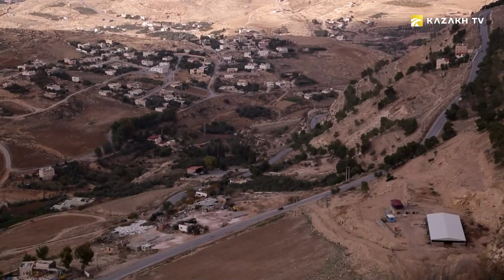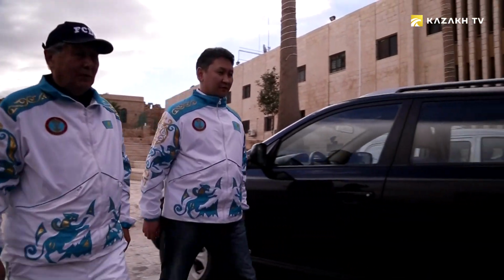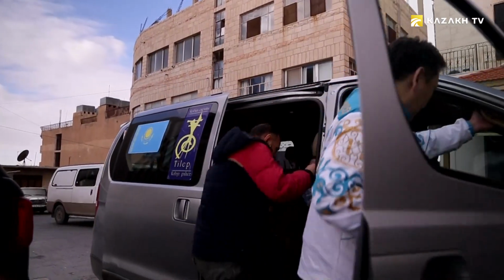The participants of the scientific expedition Trails of Nomads, headed by the famous traveler Sapari Skakov, got acquainted with this historical place, collected the necessary information about the buildings and structures erected during the domination of the Kipchak Sultans.